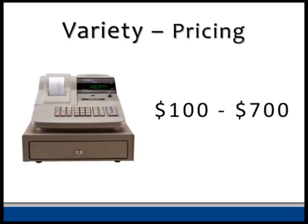Also of interest is the variety in pricing. While the iPad remains at the $500 price mark for their entry-level device, there are entry-level Android devices at the $100 mark. You can also find Android devices at that $500 mark and up to the $700 mark competing with the higher-end iPads.